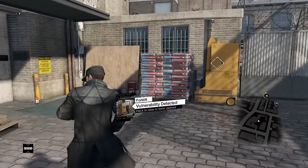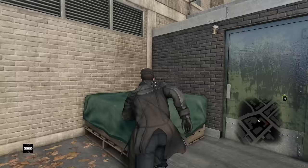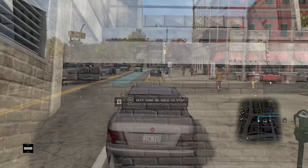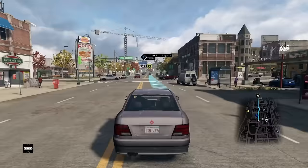Watch_Dogs, or just Watch Dogs, is one of those games I haven't really thought about since I first played it way back in 2014. I got it on day one, went through almost the entire game, and that was it. I just moved on. While I wasn't exactly blown away, I remember enjoying it well enough. The game just didn't leave much of an impact on me after I finished it.